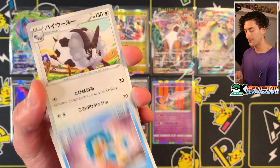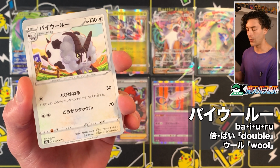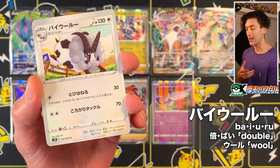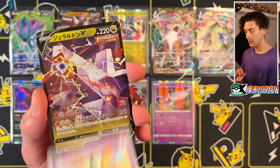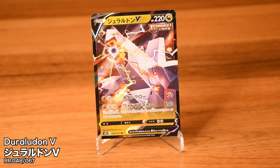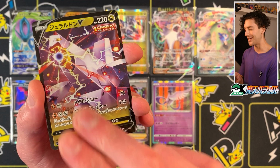We got Hyaki, Bayuru, which literally just means double wool, because uru is a gairaigo word for wool. It's an English loan word, a Japanese loan word that borrows from English, and bai is basically the way of saying double in Japanese. So Bayuru, Shimbora. Bang, there's the next V card, Duraludon V. That is a V card, and it's illustrated by Planeta Mochizuki. So you love to see it. Duraludon V. I just said that like English and Japanese, but whatever.